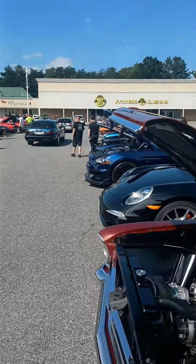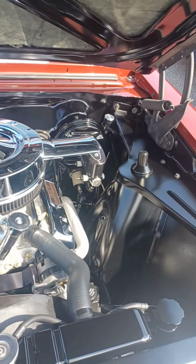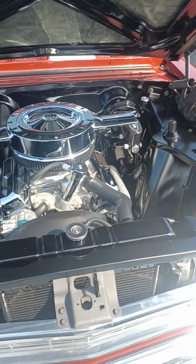Here's a Chevy 2 SS, predecessor to the Nova. This is the box Chevy, one of the most collectible cars there are. Lovely. Lovely. Look at the motor. They call this a jury box. This is a 327 turbo fire.